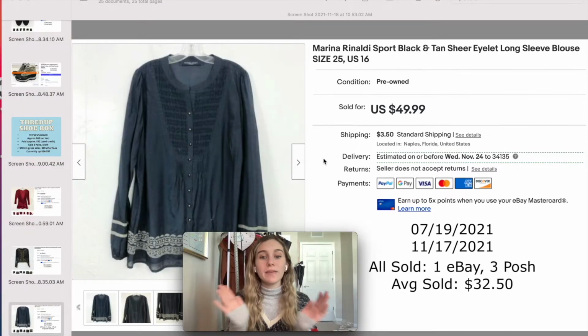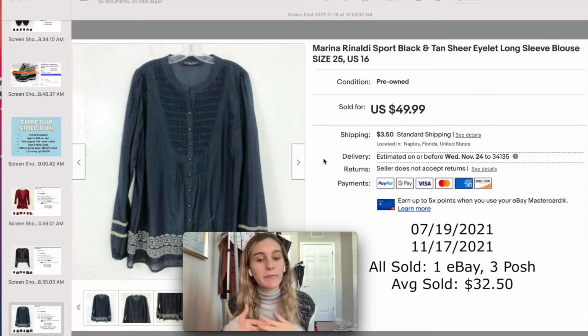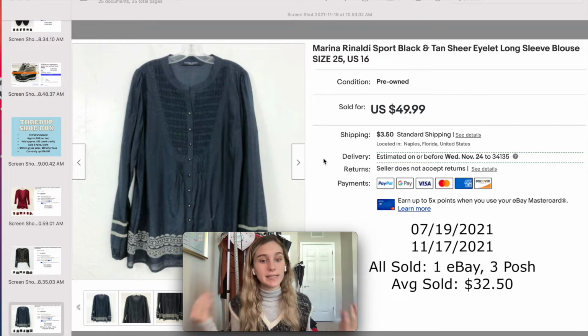The next item that sold is this Marina Rinaldi Sport black and tan sheer eyelet long sleeve blouse. It was a size 25, which is equivalent to a US 16. This brand is Italian, so the sizing isn't Italian. It is actually made in Italy.